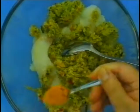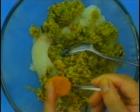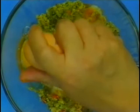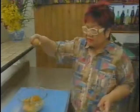One flat teaspoon of turmeric. Two eggs. Two eggs. Wash my hands and I'll be back.